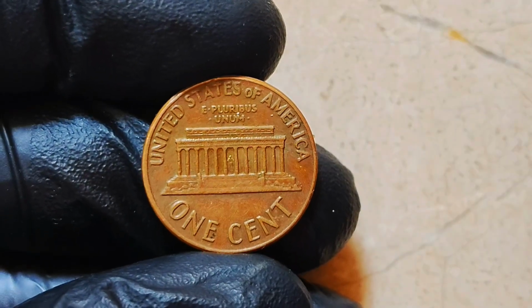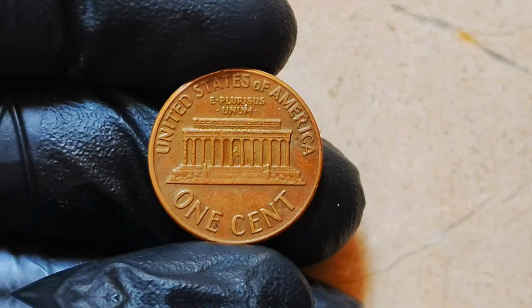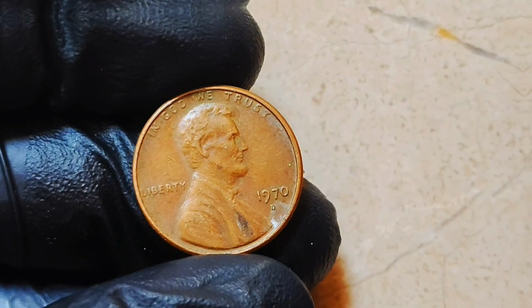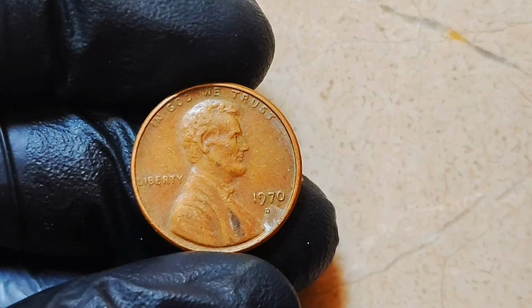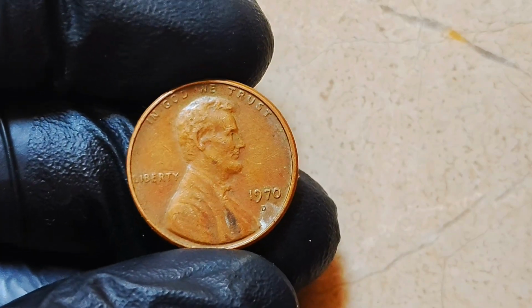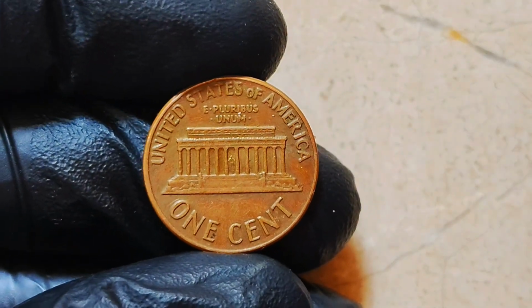Normally, the hub presses into the die once, clean and precise. But in rare cases, it strikes twice, at a slightly different angle. That small shift creates a doubling effect. To the naked eye, the coin may look normal. But under closer inspection, the letters and numbers appear doubled, like shadows echoing their own outlines.